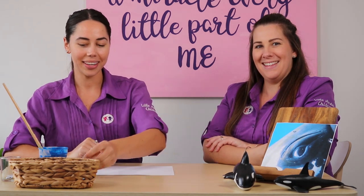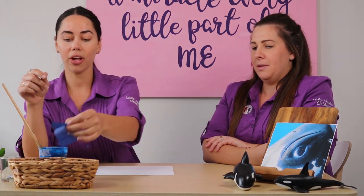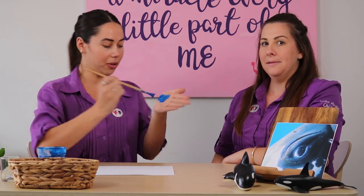So to create our blue whale, we're going to use a head. We're going to use blue paint. We're going to use a googly eye. Oh, similar to that one. And we're going to use some blue collage to decorate our whale. So let's get started. I'm going to start by painting my hand blue.